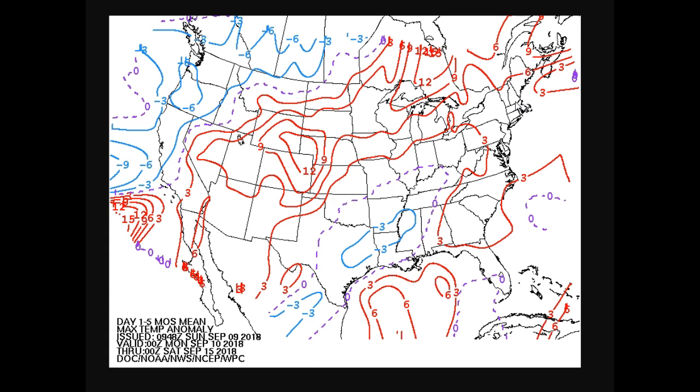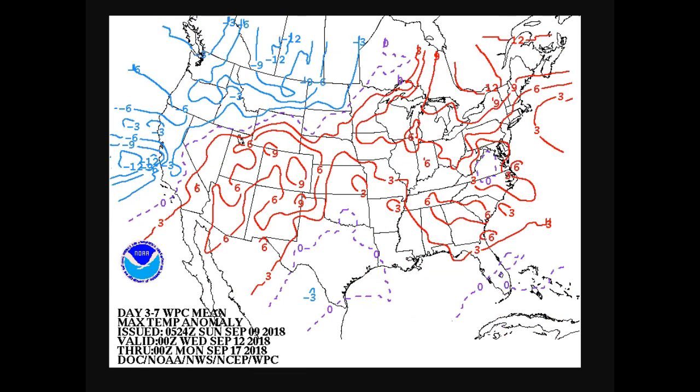Weighted temperature forecast, you can see 3 to 6 degrees above, and that's going to only increase as we get into now 6 to 12 degrees, going above normal yet again. This is 3 to 7 days out.